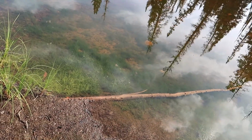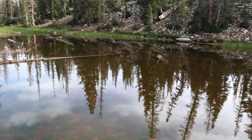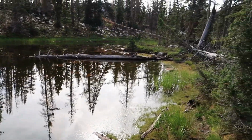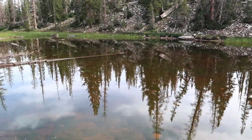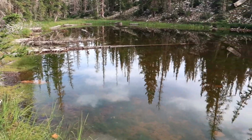He's just a little guy, maybe 2 inches long, but that's interesting. I wonder how fish end up in here. They don't plant it, obviously. It's only maybe 2 feet deep, and nobody's here. Nobody's gonna come here. It's swampy, but you find fish.